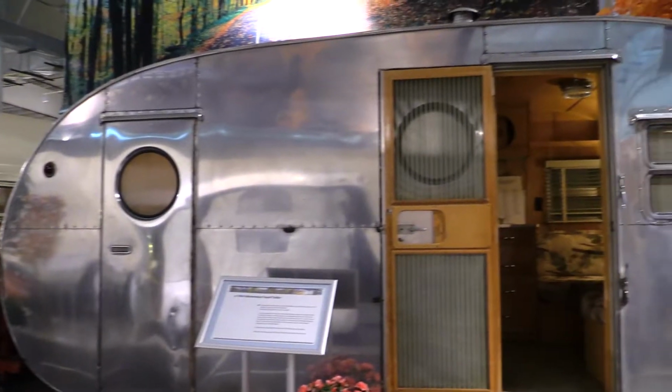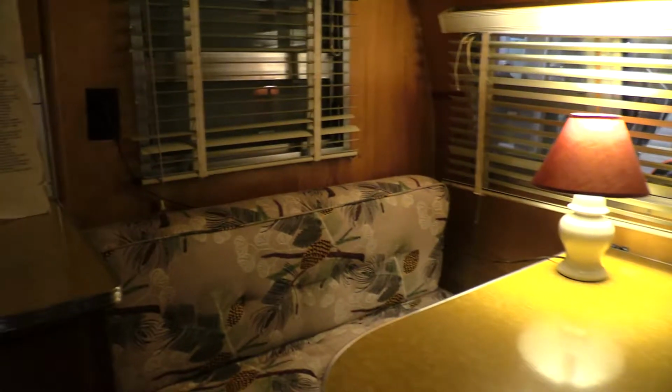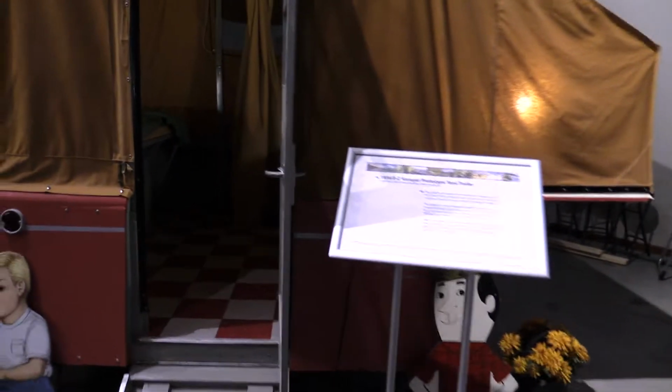1954 Yellowstone travel trailer. So you got your typical dinette, a stove, bed, a Marvel refrigerator, and a furnace here. A clothes dryer right above the furnace, that would do it. Another pop-up in 1956. Easy camper. A prototype.